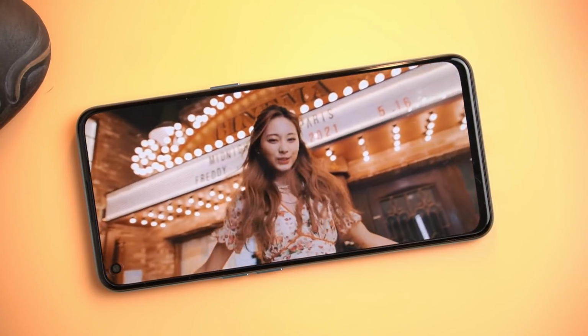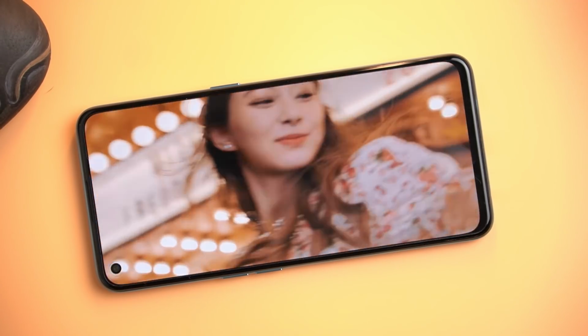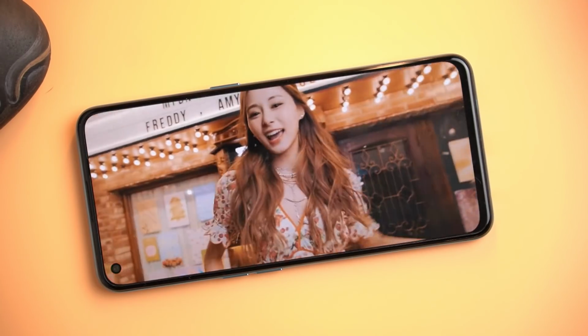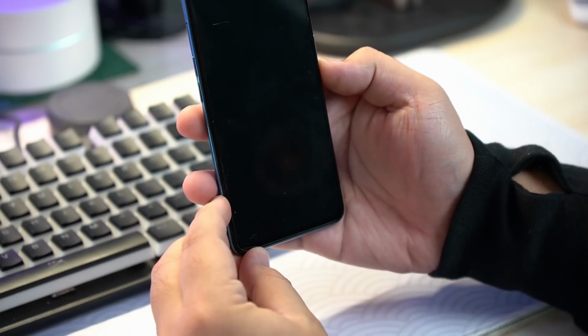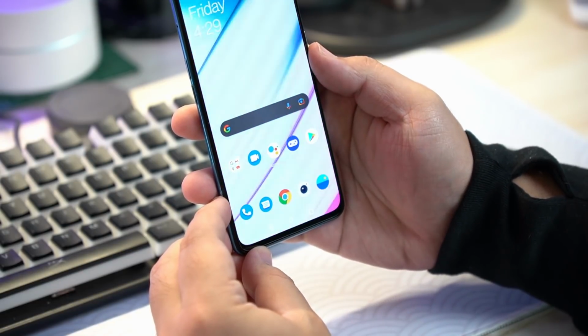I don't know if it's just me, but I also feel like this doesn't quite have a contrast ratio that I'm used to seeing from AMOLED panels. I have to spend a bit more time with it, but it does look good for watching your favorite K-pop videos on YouTube, so there is that. Of course, since it is an AMOLED panel, you also have access to an in-display fingerprint scanner that's pretty accurate so far.